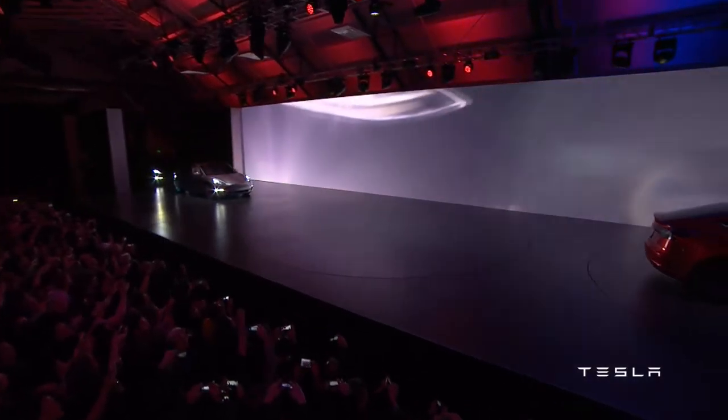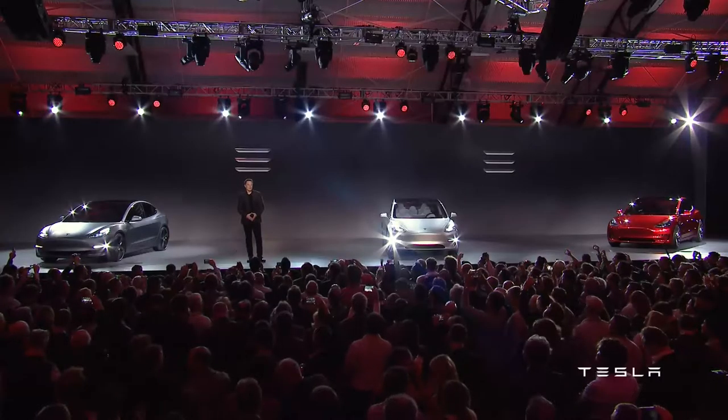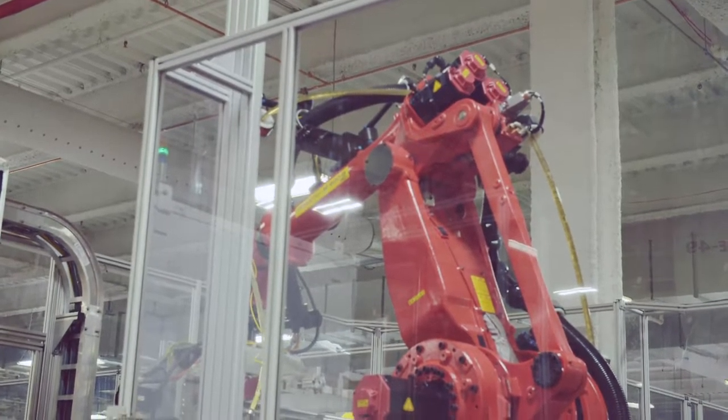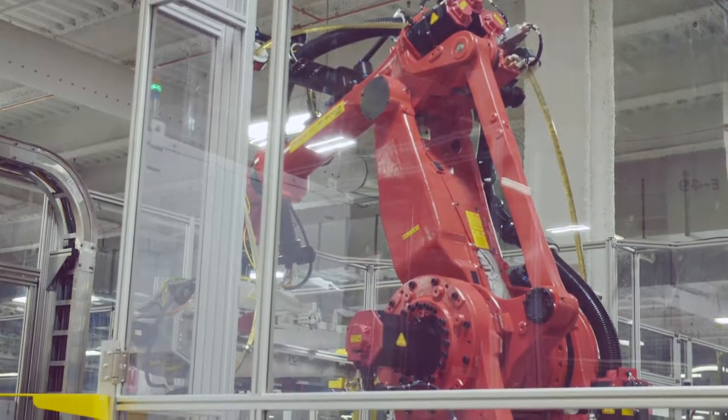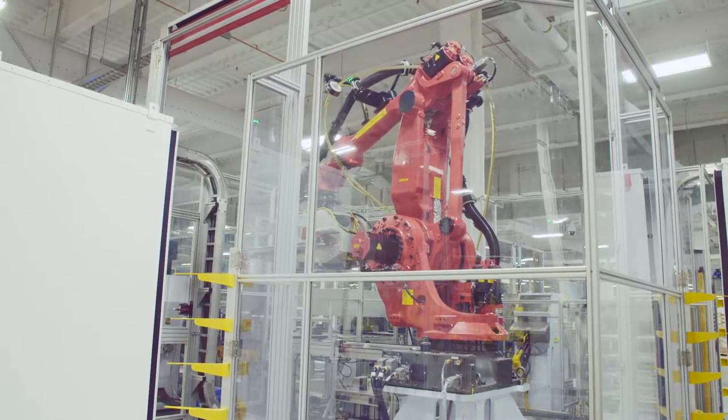The factory is critical to Tesla's future. It needs to make batteries cheap enough to realize Elon Musk's dreams of making affordable electric cars for us all. Inside, there are areas where production is already up and running, taking battery cells made in Tesla's Fremont factory and assembling them into battery packs.